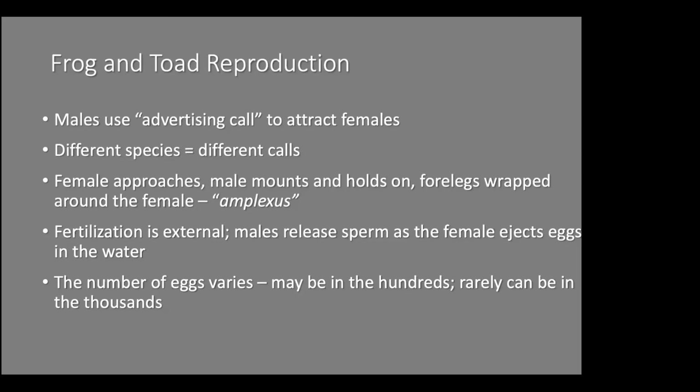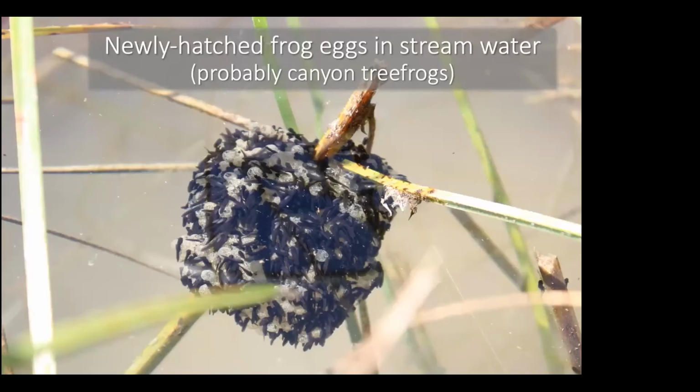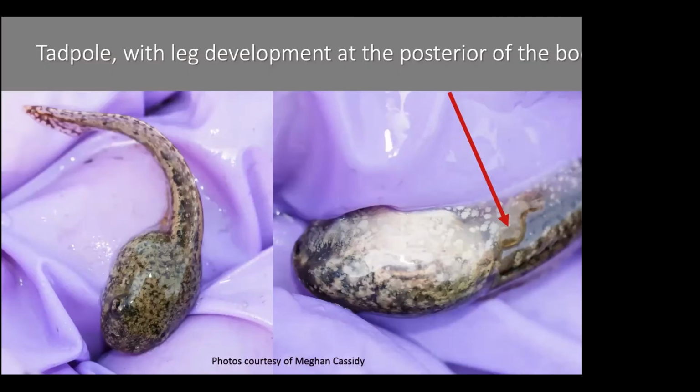Some of the frogs lay a bunch of eggs, maybe in the hundreds, and a few species could even lay thousands. And here's an egg mass that's just hatched. What's in the photo is in clear water, so don't mistake it, it's not laid out in the air, it's underwater. It's a bunch of these little jelly-like globes that, in this photo, have just hatched into little embryonic tadpoles. Those are going to be tadpoles, and they'll grow and grow and look maybe something like this one.